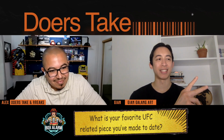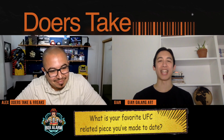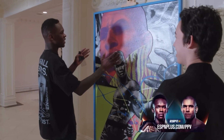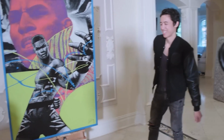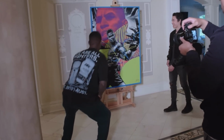The second reason is the subject matter, Izzy. Yeah, of course. Like I said, Izzy and I had been IG friends for a while. And the third reason, I guess, is because we got to gift it to him in person. I like how it came out. I like the composition. For me the paint pours and the collaging were very fresh at the time, and then we got to meet Izzy, and it was dope.